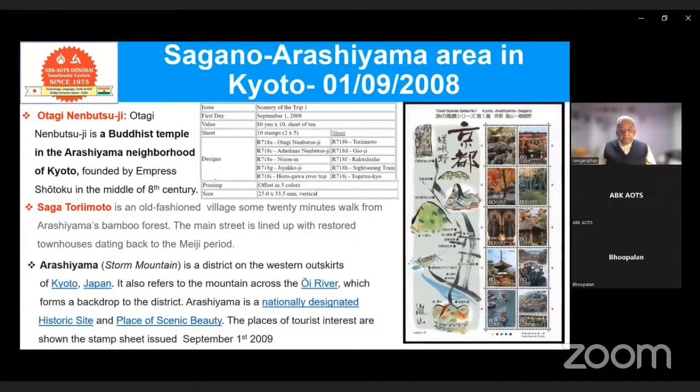The main street is lined with restored townhouses dating back to the Meiji period. Arashiyama, the Storm Mountain, is a district on the western outskirts of Kyoto, Japan. It also refers to the mountain across the Oi River, which forms the backdrop of the district. Arashiyama is a nationally designated historic site and place of scenic beauty.